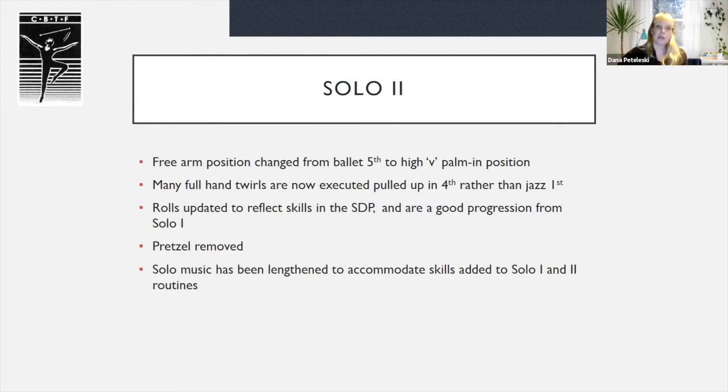The rules have been updated to reflect the skills in the SDP, and they're a really good progression from our solo one. We've removed the crazy pretzel. And again, the music is longer. So on this video, Elise does finish before the end of the music, but I've let the music play so that you see that there's a good 7 seconds still there in music, because Elise is not going super fast, but it should allow enough time for the slower athletes.